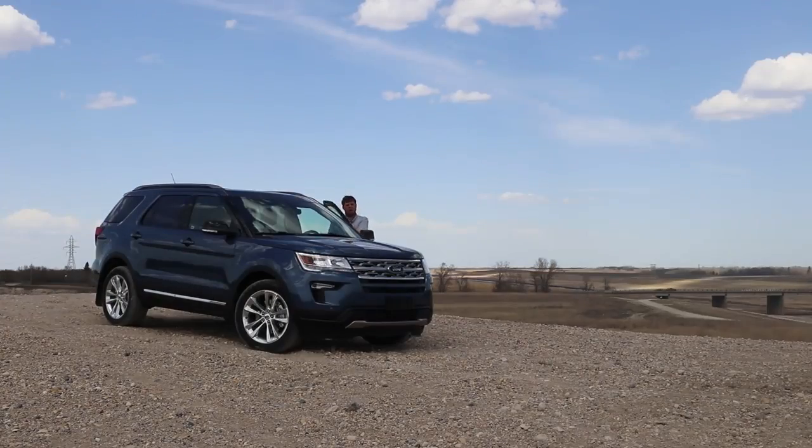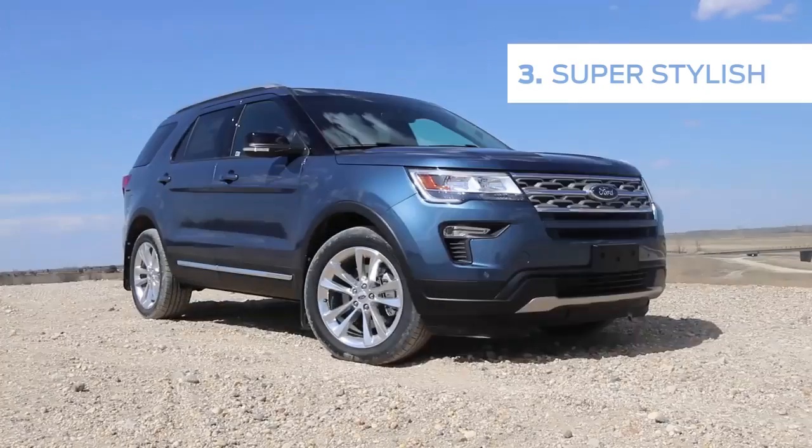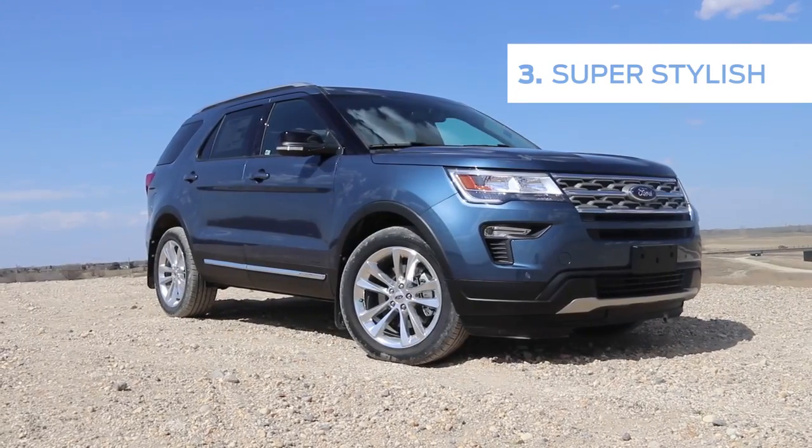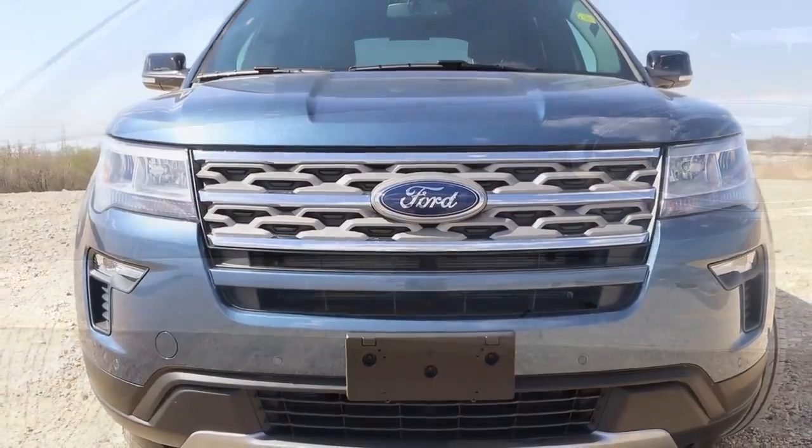So not only are you going to be able to fit up to 7 people in this thing and get them to where they got to go safely, you are going to look badass doing it. Like, look at this thing. This is something that Drake would roll up to a sold-out show in, or something you drive the Prime Minister to if he needed an escort or something.